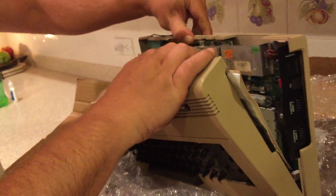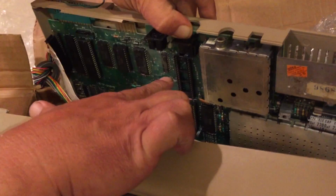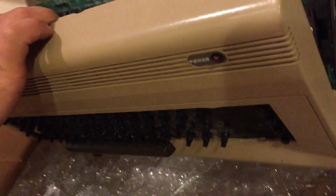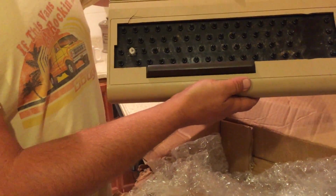Wow. There's a chip missing right there. There's a chip missing. I don't even know what that chip is. Maybe it's not supposed to be there, but I don't know. Look! All the keys? The keys are gone.